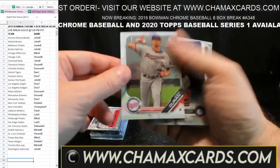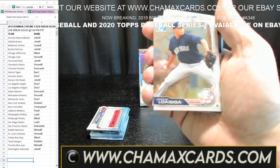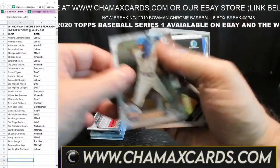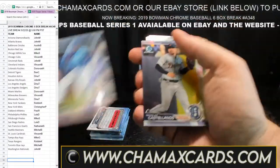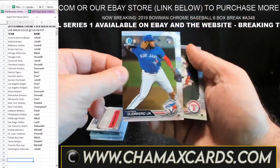Abreu, Duran, Alec Bohm. I've been asked the same questions thousands of times. I've always got to remember to myself, hey, I've heard this question 1,000 times, but this is the first time this person's ever asked the question. So, Osaga, Yankees. Always got to work on that, the patience, even for me. Amaya, far from perfect, my friends. Julio Pablo Martinez. But yes, Guerrero Jr., rookie.